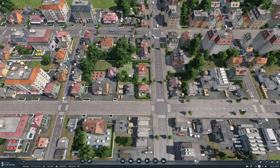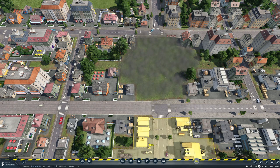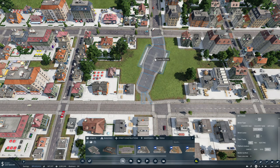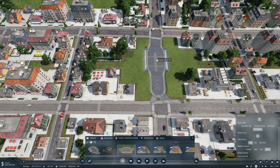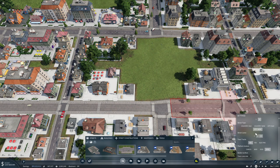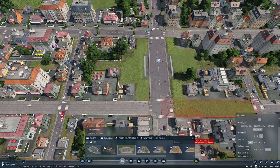So let's... Ooh, that's a lot that we're bulldozing. Let's pause for a second before it rebuilds it. That looks about right. Like that. I think... Ah, that's better. I think that's better. Okay.